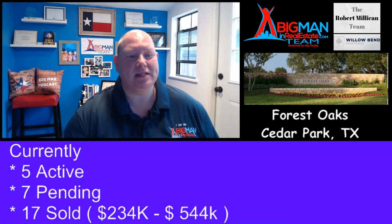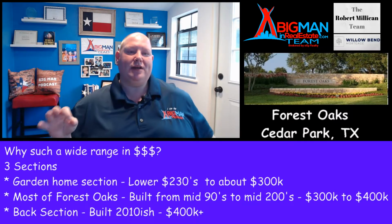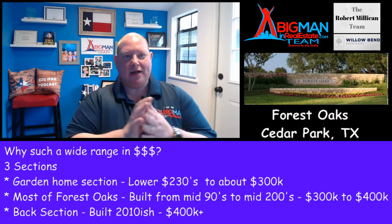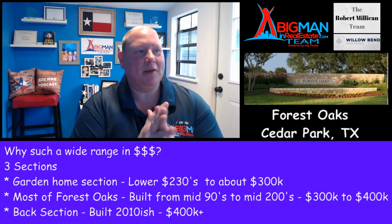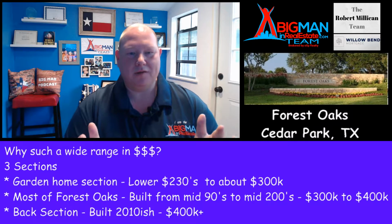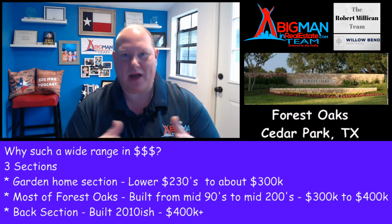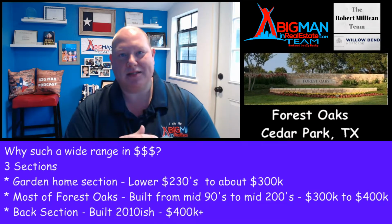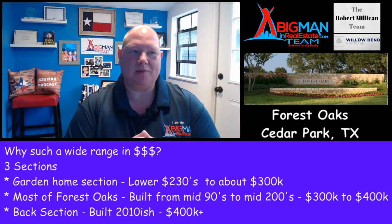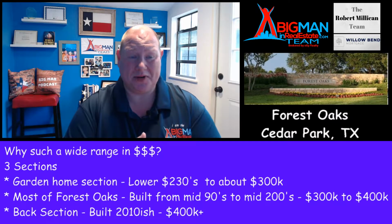And the reason is, let me move to this next slide here. The reason is there are 3 different sections of Forest Oaks in how it was built. It's not a neighborhood where they just came in and all at one time built houses for 5 or 10 years, and they built basically the same type of house or same size of house. There's been a lot of different builders and a lot of different ways this neighborhood came together. So you've got 3 different sections with 3 completely different price ranges.